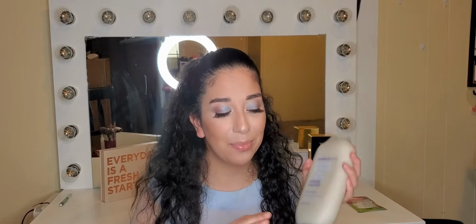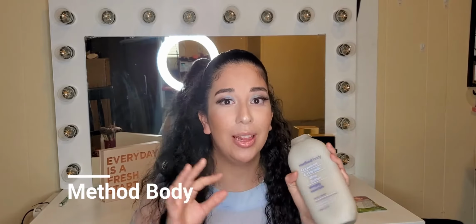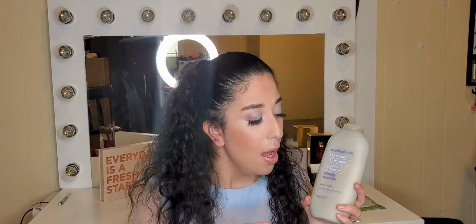I'm super excited. How did I get this look, you guys? My body wash. I love this body wash and I'm like, you know what, let me show everybody what they're missing out on. And I really wanted to show you this body wash, you guys.